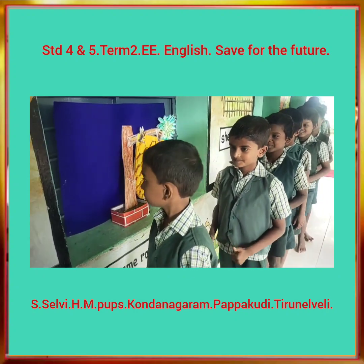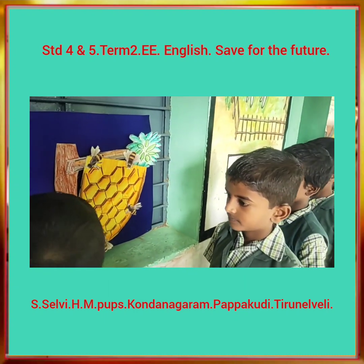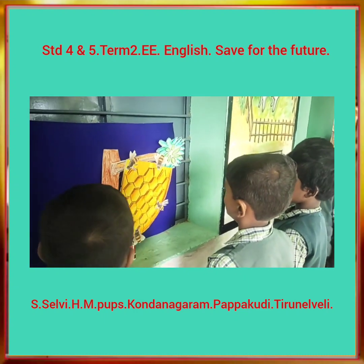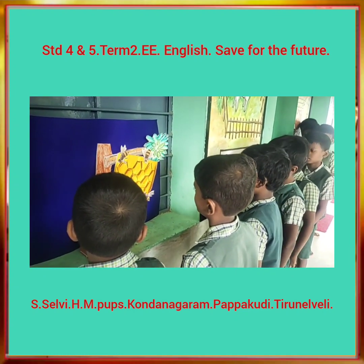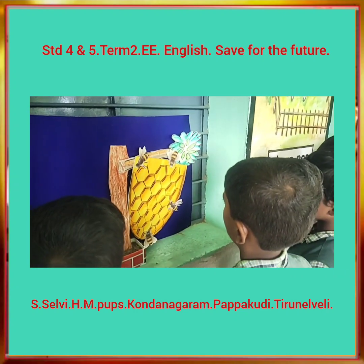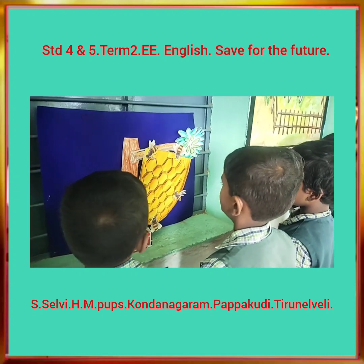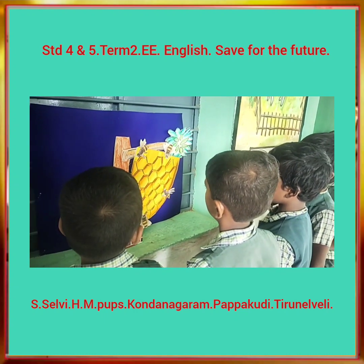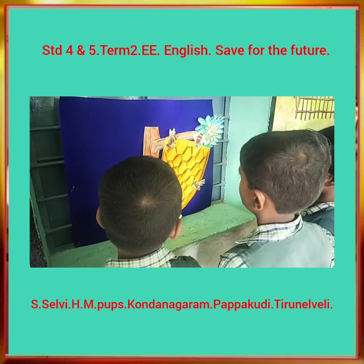Stop. What is that? What can you see here? We can see here some bees. Yes, there are some bees. Where are the bees? Are the bees in the den? No. Then where are they? The bees are in the hive.